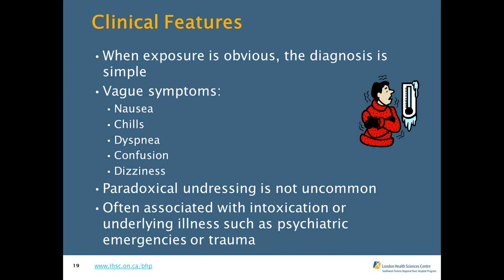So often associated with intoxication, which I'm sure everyone knows why. If someone's high or drunk, then they're not feeling the cold, so they're going to stay out in the cold too long. Any underlying illnesses, psychiatric emergencies, so during acute psychotic crisis, or they're a victim of a trauma and they just can't get inside, a ski accident or they crash the vehicle, etc.